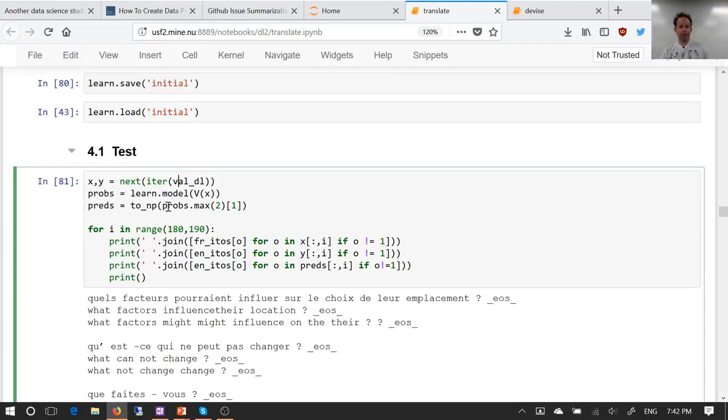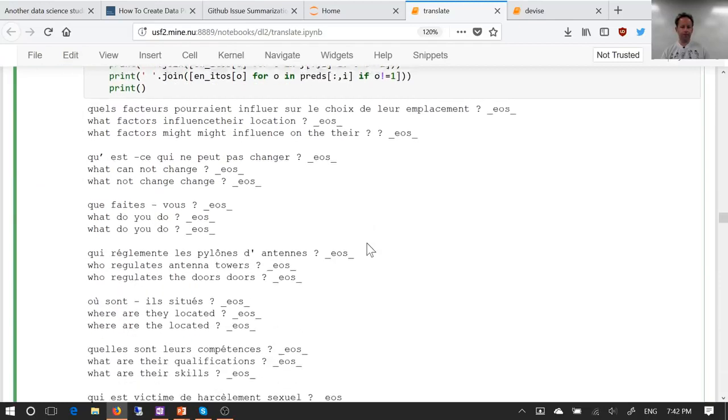And then we can convert those predictions into words by going .max 1 to grab the index of the highest probability words to get some predictions. And then we can go through a few examples and print out the French, the correct English, and the predicted English for things that are not padding. And here we go.